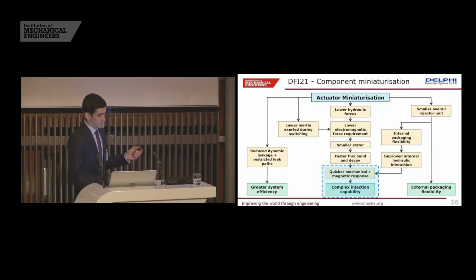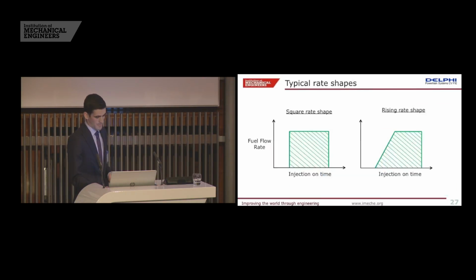Another significant merit of the DFI-21 is its complex injection capability. With the accuracy of Delphi's three-way control valve and nozzle damping characteristics, the rate of injection can be manipulated to suit different combustion strategies. Here are just some examples of some typical rate shapes we see.